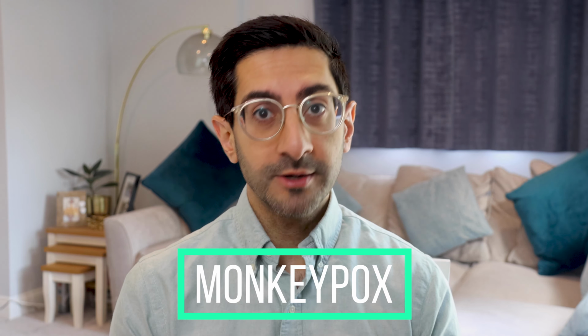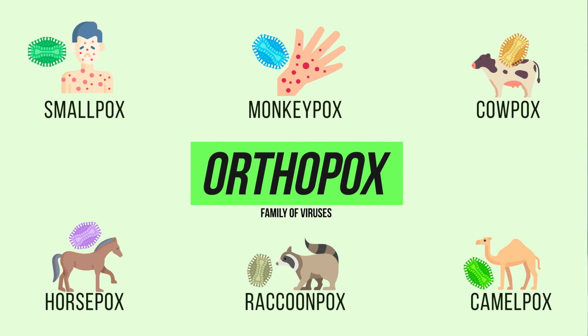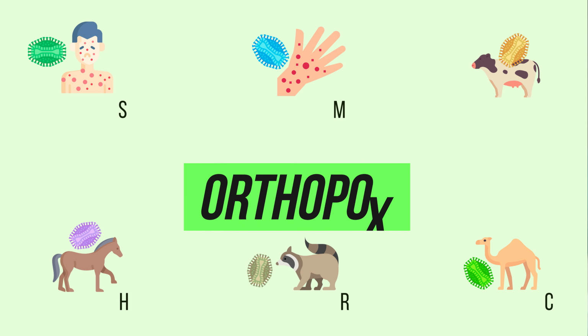Monkeypox is an infection caused by the monkeypox virus, and this is part of the orthopox family of viruses that includes smallpox. The good thing is though that it's much milder and less infectious than things like smallpox. Prior to this year, there had only been 7 cases of monkeypox in the UK in the past 5 years, but this year there's been a sudden spike in cases.